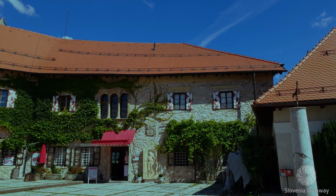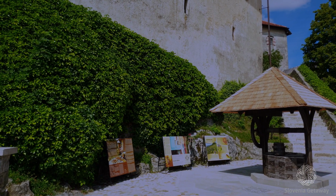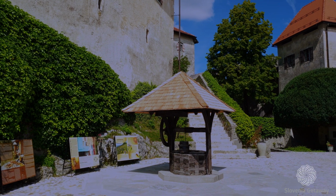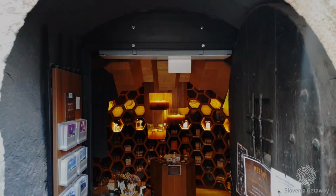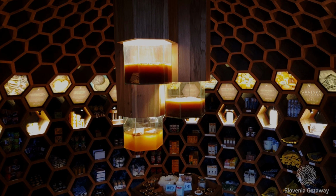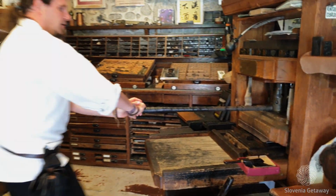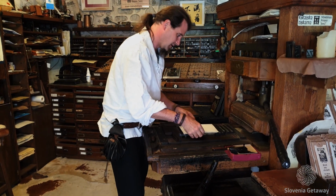The entry fee includes a visit to an interesting small museum about Bled. The castle is divided into two courtyards. The lower one has a bar, a store called the Castle Beehive, presenting the craft of beekeeping, which is a long and important tradition of Slovenia, and the remake of an interesting medieval printing press where you can help print an original souvenir of Bled to take home.